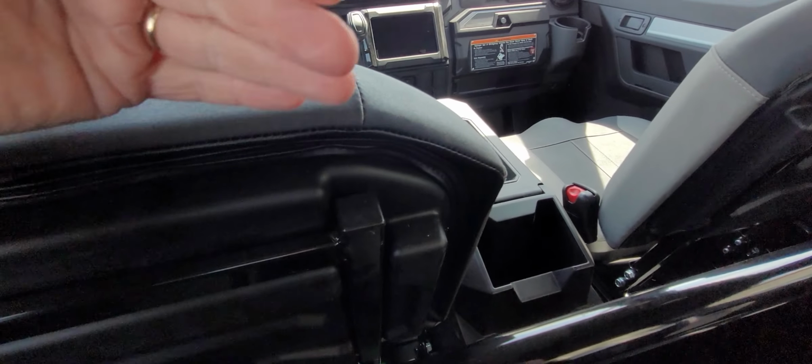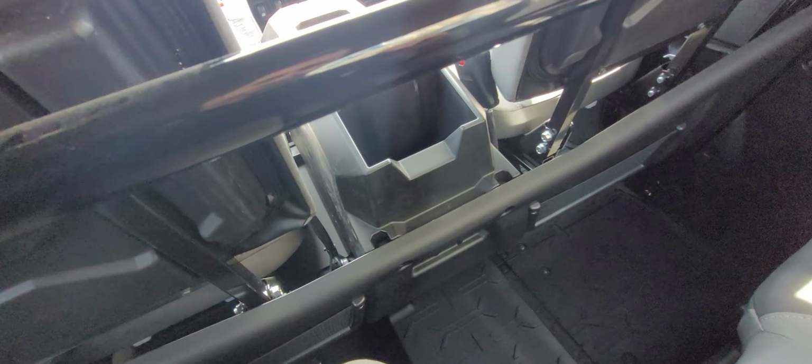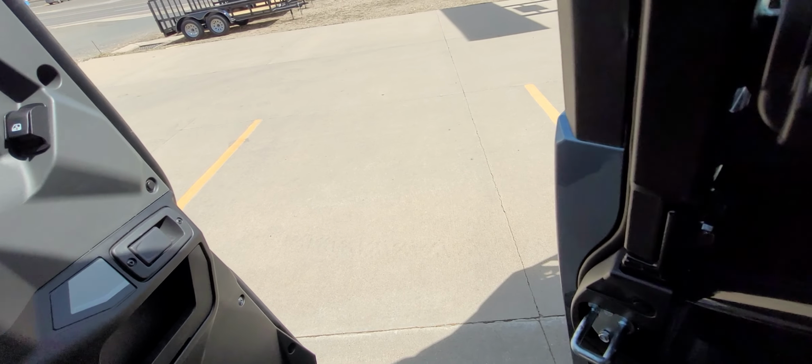Now, of course, you have full adjustability on both seats on the front, which is really nice. You got the handles right here. Open it up.